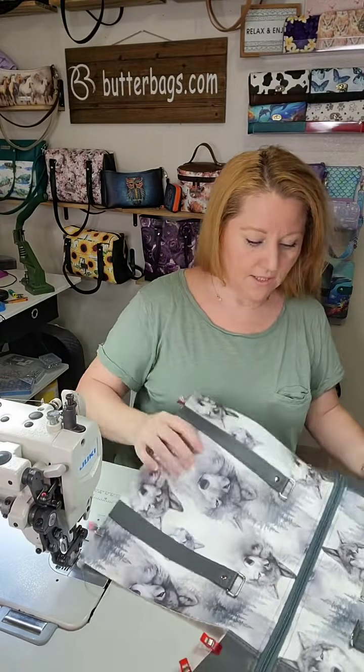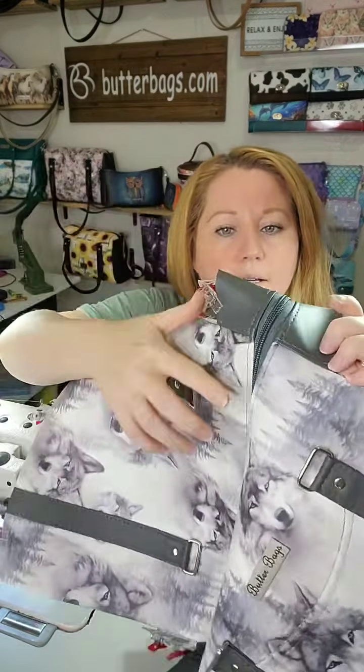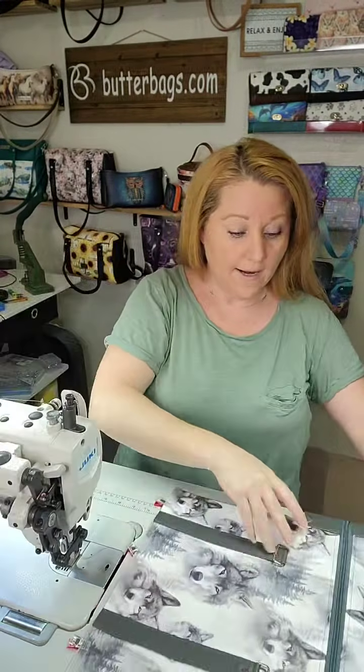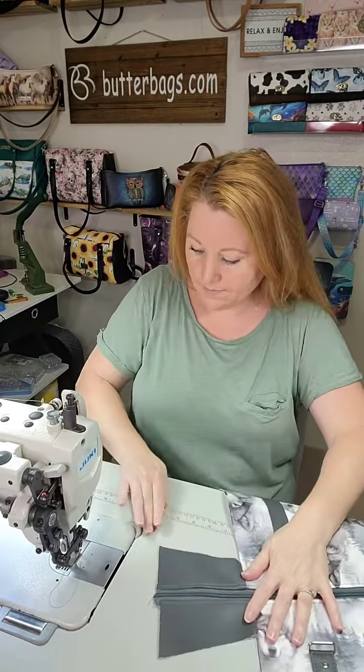Alright, top stitch is done, and you can see that the zipper tape that's exposed right here is going to be the same on both sides all the way down. Alright, now we're going to add the bottom of the exterior.